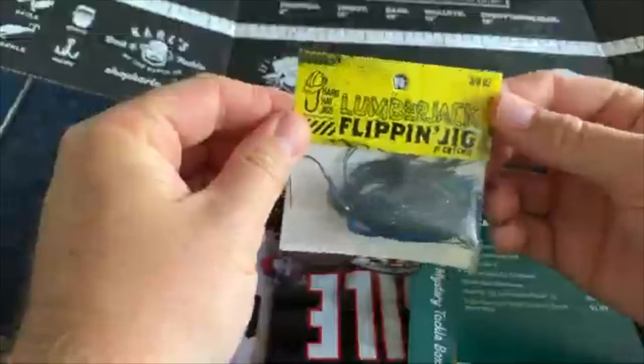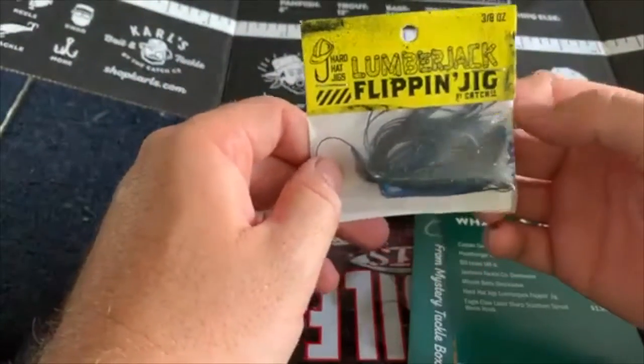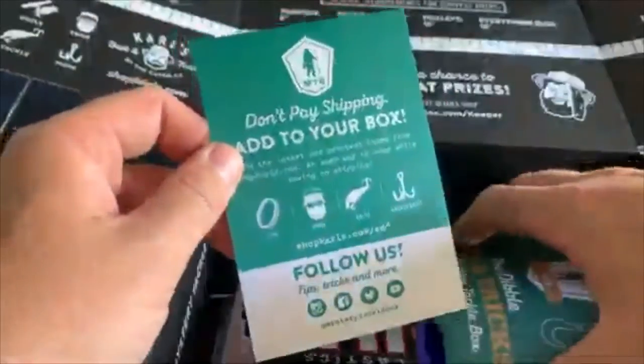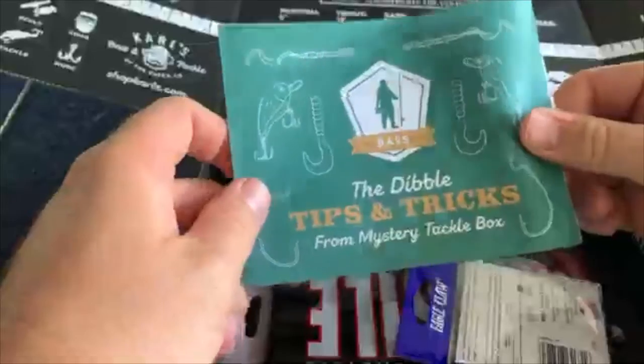And then a brand I haven't heard of, flipping jig. Looks like a pretty good flipping jig. It's got a flat head, a pretty thick looking hook, 3/8 ounce. Of course, we've got them upselling you things, and then the monthly tips and tricks book.